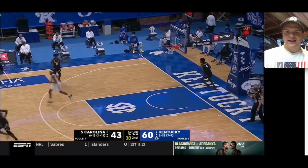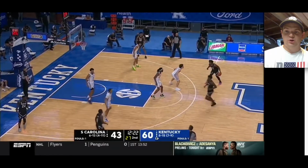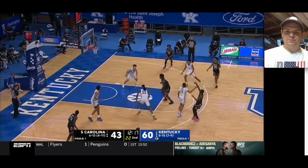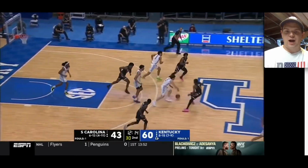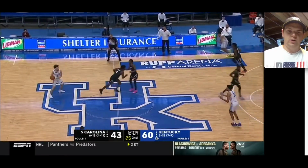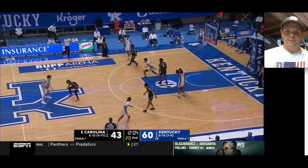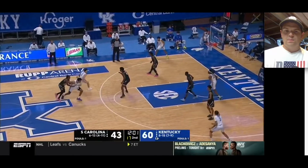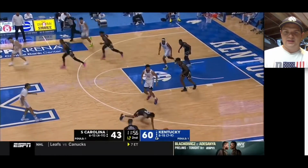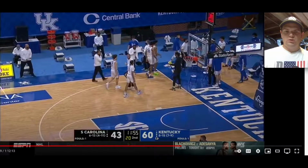There's a floater by Devin Askew. He transferred to Texas to play for Chris Beard. I know Kentucky fans just couldn't stand the kid because they didn't think he was that good. But right there, he's exploiting the drop coverage, but that's really just part of the scheme. He's going to Texas to play for Chris Beard, and they're going to have a very oddly assembled team, but one that I'll be excited to watch next season in college basketball. And we got a turnover here, stepped out of bounds, and we got an immediate timeout. So we will skip ahead.